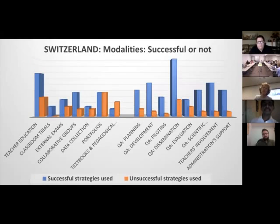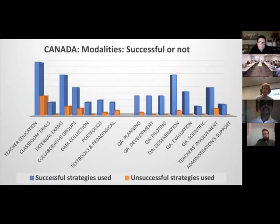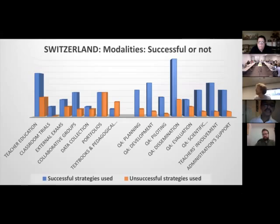In Switzerland, this was only partially true because there was another modality. It was more through the institution. So there was some effect of the external exams, but not so strong as in Canada. But the dissemination, see, was very strong as one successful strategy used, more than in Canada. Although even in Canada it is pretty strong. One thing you can have a look at is portfolios. In Canada they are considered a more successful strategy, and look, in Switzerland, they are as successful as unsuccessful. Well, this is due to what we could call a fatigue effect of portfolios. As I said, Switzerland has been introducing the CEFR very often, and there's been one thing that has happened.